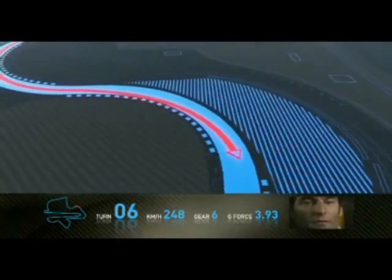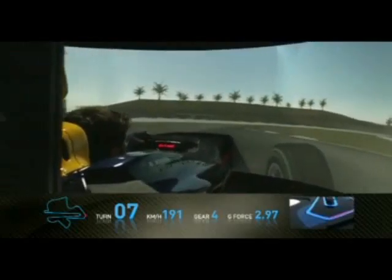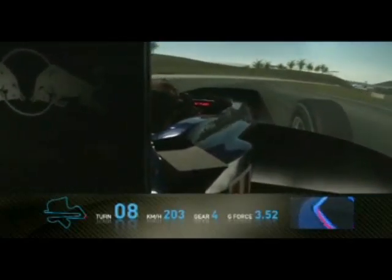Into now a very, very fast left-hander and immediately into a right-hander, which is a very, very hard section for the car as it's incredibly quick. Into a double right-hander, which is a good little section for the spectators to watch the F1 car through there. Accelerating hard away from there.